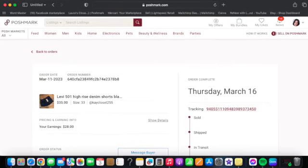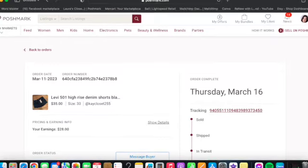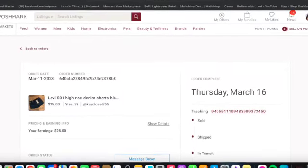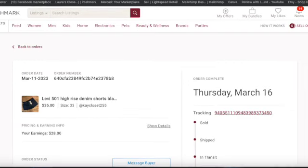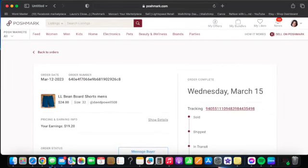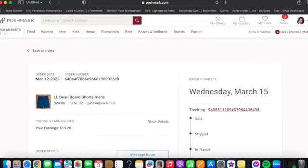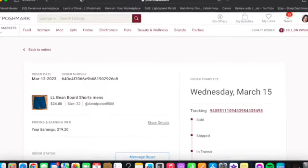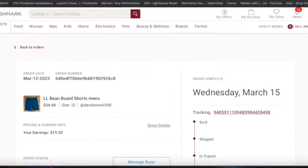Levi's 501 high-rise denim shorts I sold within a week. It's that time of year to get the shorts. They were the perfect high-rise 501s. They had the button fly. They had the fuzzy edge. Men's board shorts. Again, it's that time of year. $24. I flipped those within 48 hours of getting those.